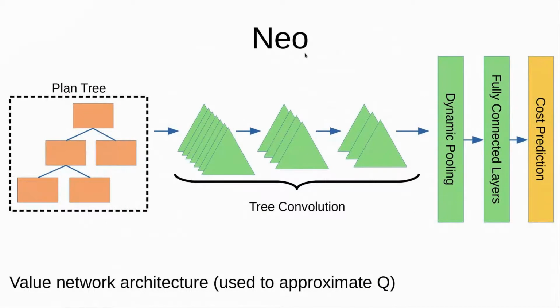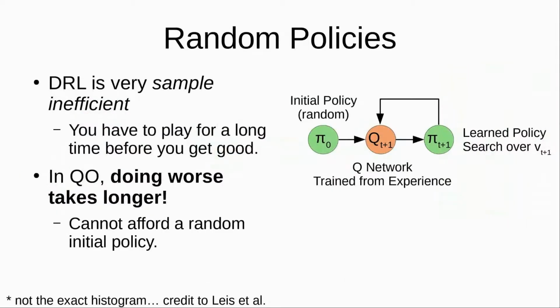So that's how we approximate the Q function. And by approximating that Q function, query optimization becomes really easy. We just follow that Q function until we get to a full query plan, and we should have a pretty good estimate.